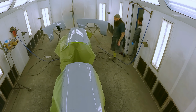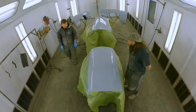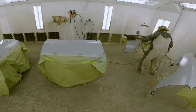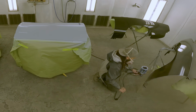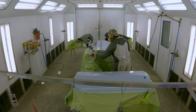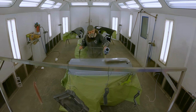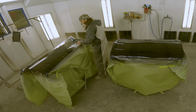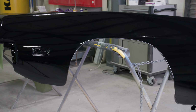So once all the jam work's completely knocked out, I grab all the parts and pieces, put them in the booth, and then I start the single stage process. I use the 9300, which is a high solids single stage. It's a great product, but you gotta be very careful with it and give it time in between coats so you don't have like solvent pop or something like that. But the end result is a super high finish and it buffs out gorgeous.